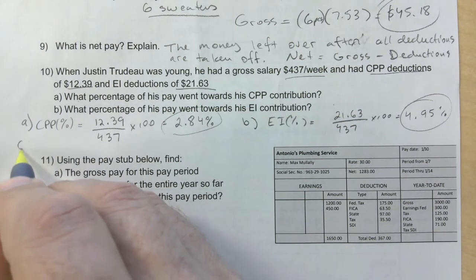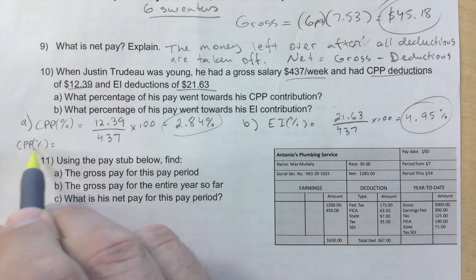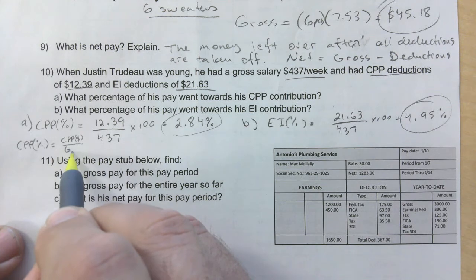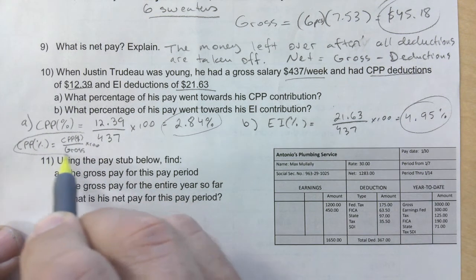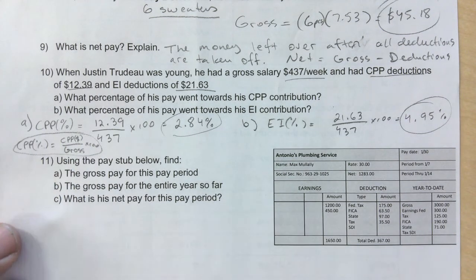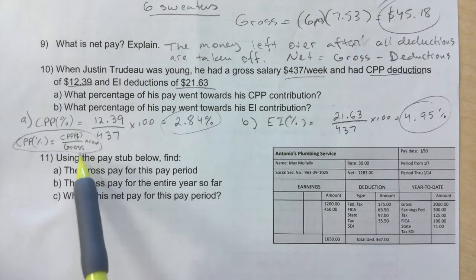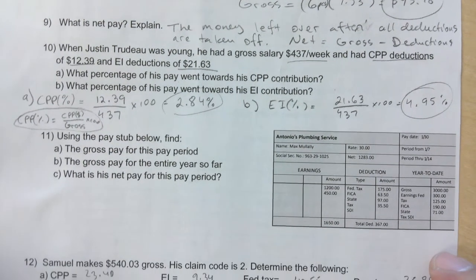But if you are desperate to have one, I'm just going to give you the one for CPP. If you want CPP as a percentage, you need the CPP in dollars divided by gross times 100. Sorry, it's getting very crowded, I know. And this applies to EI, it applies to federal. Basically CPP as a percentage, you need the CPP in dollars divided by gross times 100. Don't forget a percent symbol.